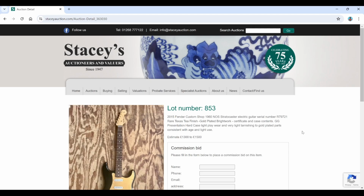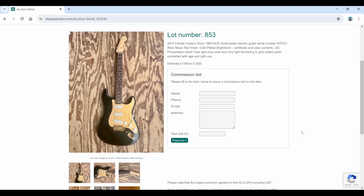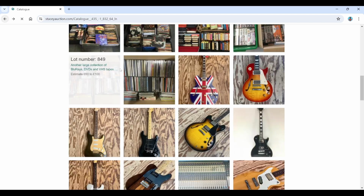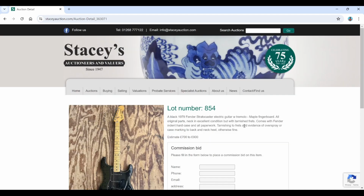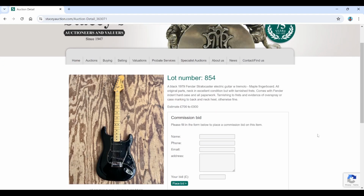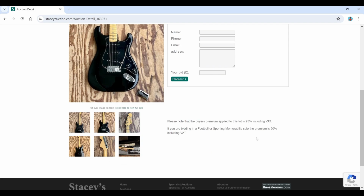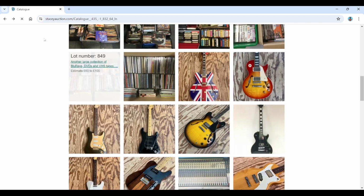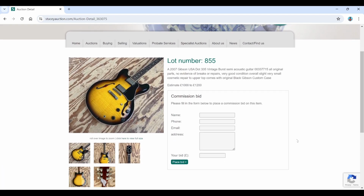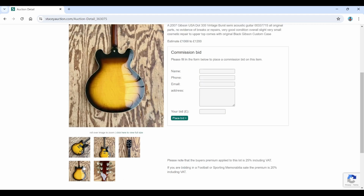Got a 2015 Fender Custom Shop 1960s NOS there, 1300 to 1500. Rare Texas T finish. It's quite an interesting colour there. Nice back of the headstock. Right, we've got a 1979 Fender Strat with tremolo, 700 to 900 there. That doesn't seem like too bad an estimate for 1979. So there we go. 2007 Gibson USA 335 there, 1000 to 1200. Interesting backdrop that they've got there.